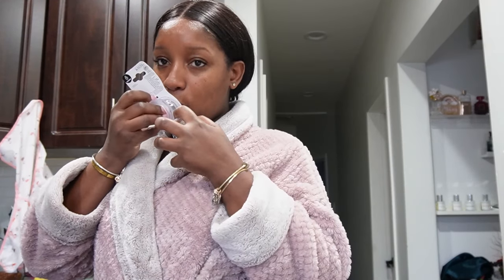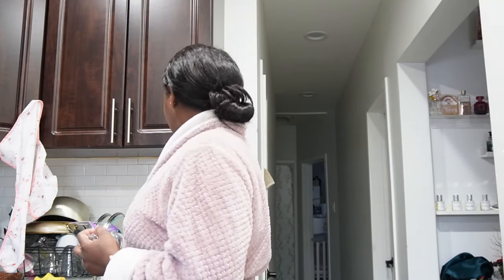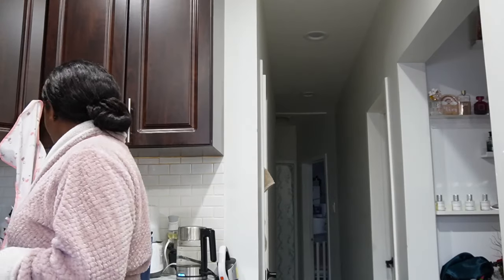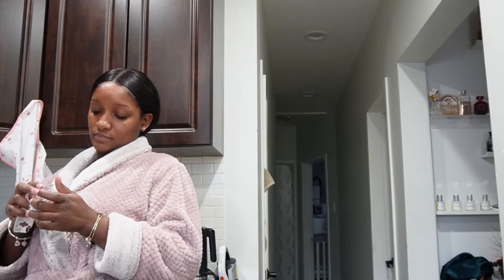I bought four. She has four bottles. I have to see what the suction is like. Definitely have to wash these and then boil them. Comes in the cutest little holder.